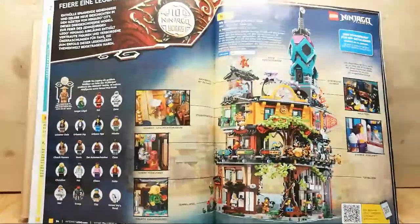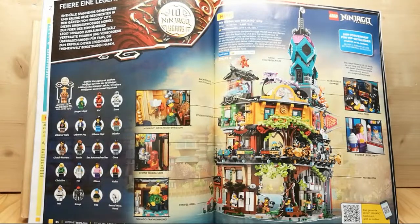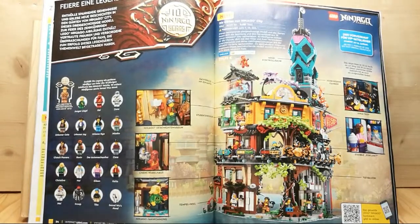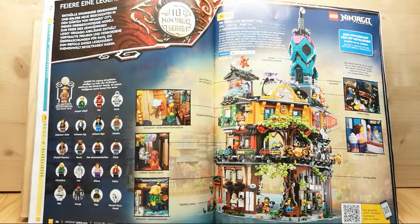And here we have the Ninjago City Garden, one of the larger Ninjago sets. I think that's the largest Ninjago set ever. I think you can connect it with the docks and the Ninjago City. So, well, 300 euros is a lot for a Lego set. But given that you get almost 5,700 parts, this is okay.